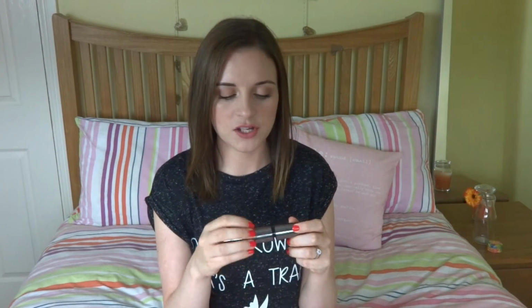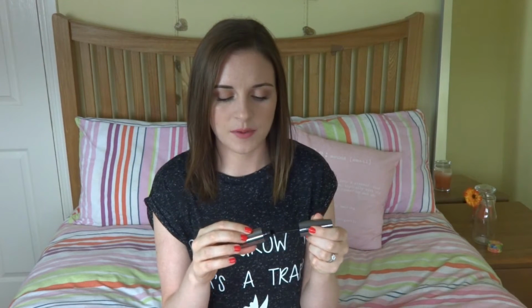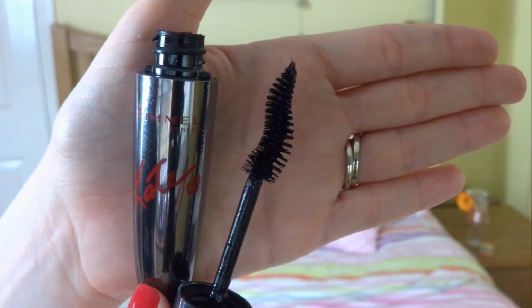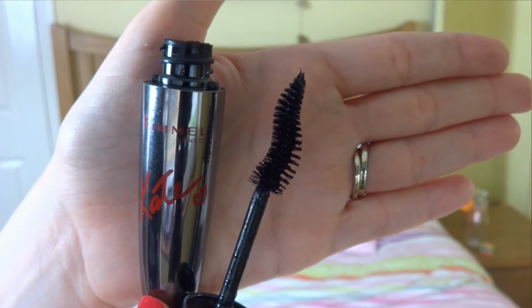The Kate Moss one, the Eye Rock one, so this I like. The packaging's a bit bulky, so it is a bit cumbersome to use, and again, it's got quite a different brush. It's sort of curved like an S shape, synthetic bristles, but very, very long bristles. This gives you a really, really voluminous black dramatic lash.